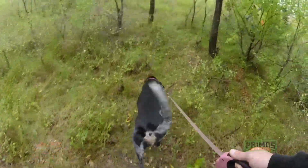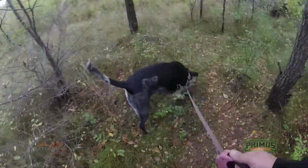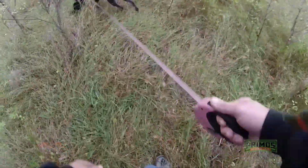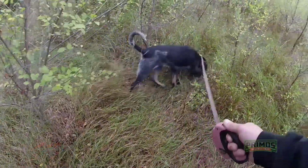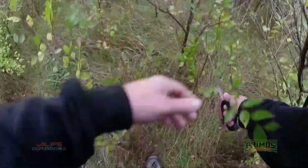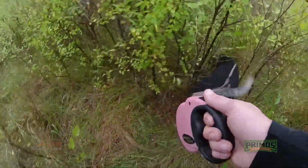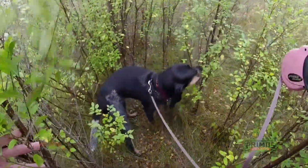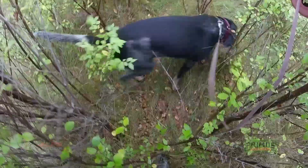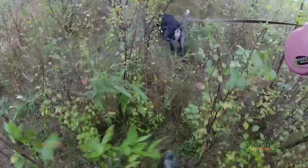Find it. Good girl. Yes, she's going back up in here again. Let's see where she takes us. That deer could have went right up through here. I just got to find some blood on these leaves. What you got? She's sniffing this tree right here.